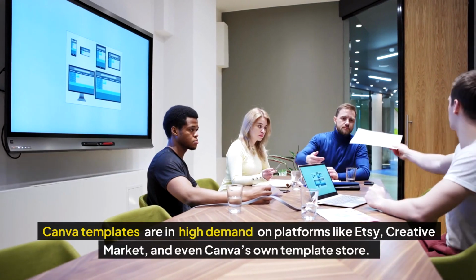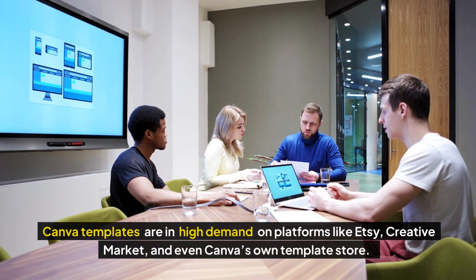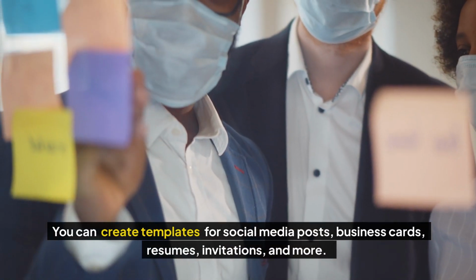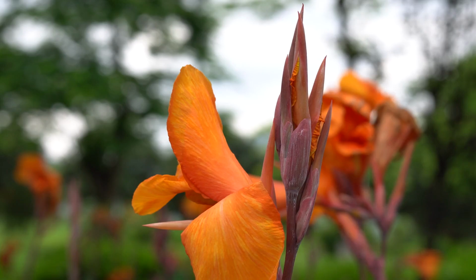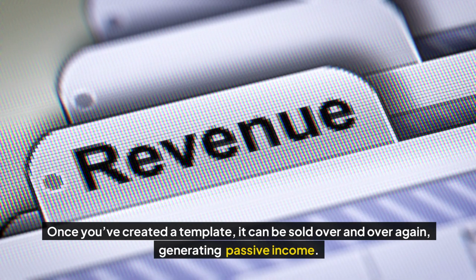One of the most popular ways to make money with Canva is by selling templates. Canva templates are in high demand on platforms like Etsy, Creative Market, and even Canva's own template store. You can create templates for social media posts, business cards, resumes, invitations, and more. The best part? Once you've created a template, it can be sold over and over again, generating passive income.